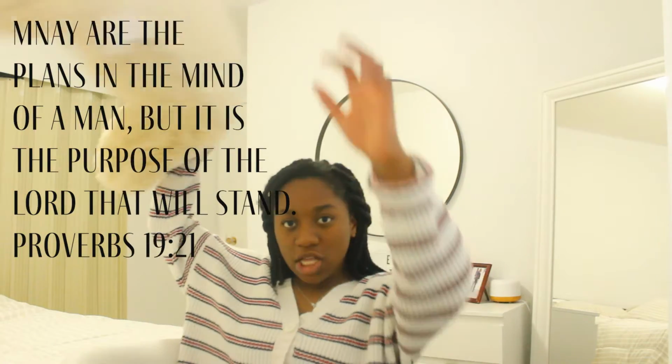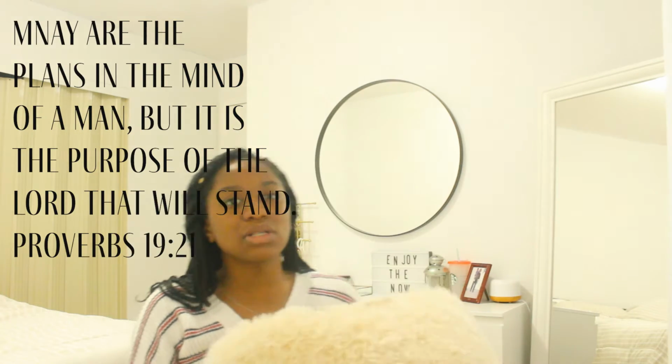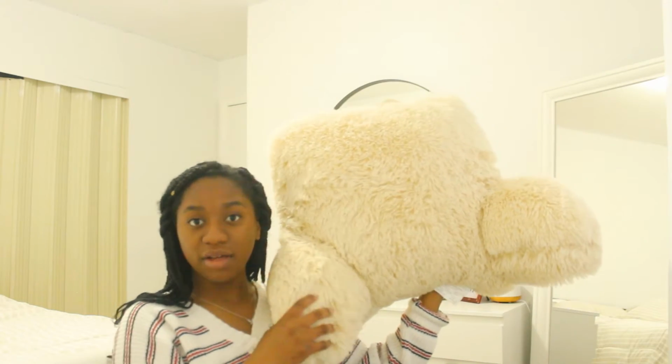So the first thing that I got was this. I hope you can see it, but I don't know what it's called. It's like a bed back pillow. I got it in this cream color. It's very fluffy, it's very fuzzy. So that's gonna go on my bed.